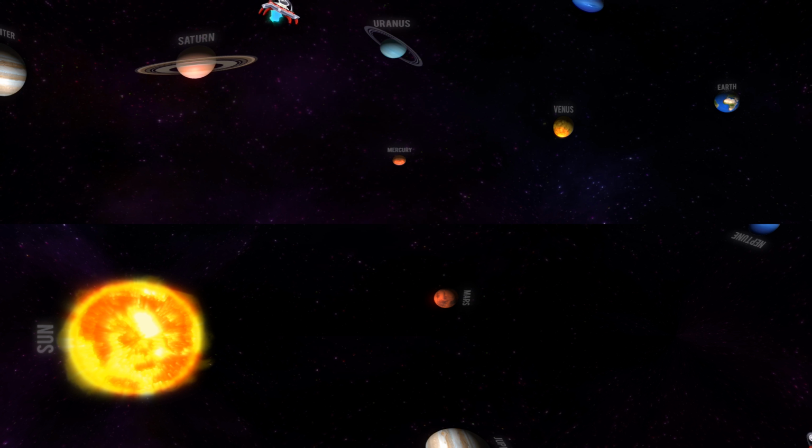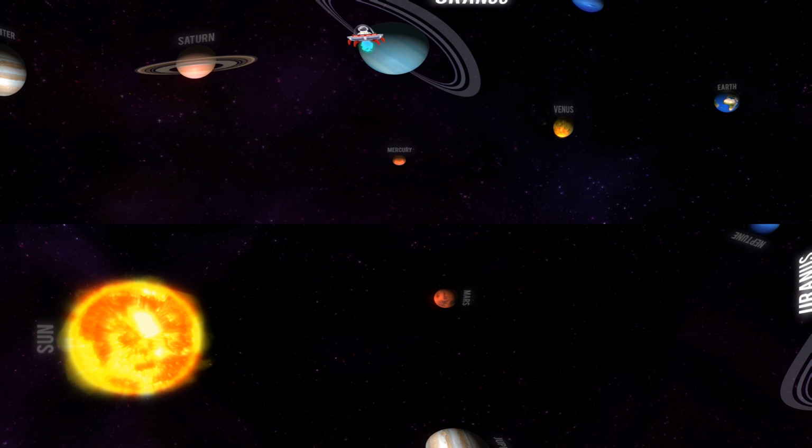Now we'll take a look at a tilted planet, which happens to be Uranus. Did you know that it's the only planet that spins on its side? The tilt is 98 degrees. Just like Saturn, Uranus has its own rings as well, which are 13 sets of rings.